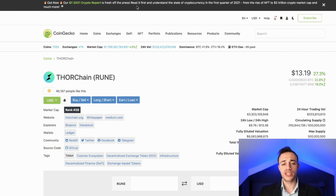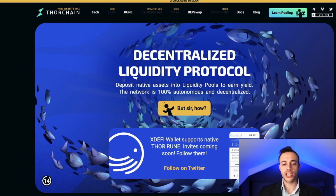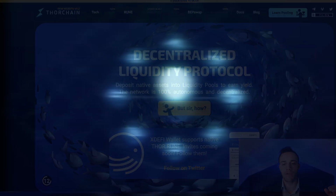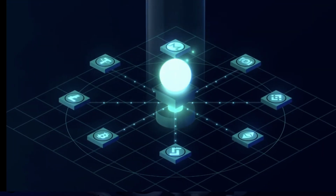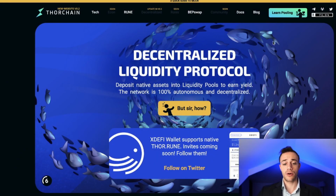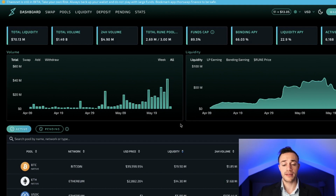However, I need to explain to you the power of THORChain and what THORChain actually is at the protocol level so that you really understand the potential that this project has, because it is simply a project that cannot be ignored. There is what is called THORSwap, and THORSwap is a decentralized automated market maker. Think Uniswap, think PancakeSwap, but on steroids.